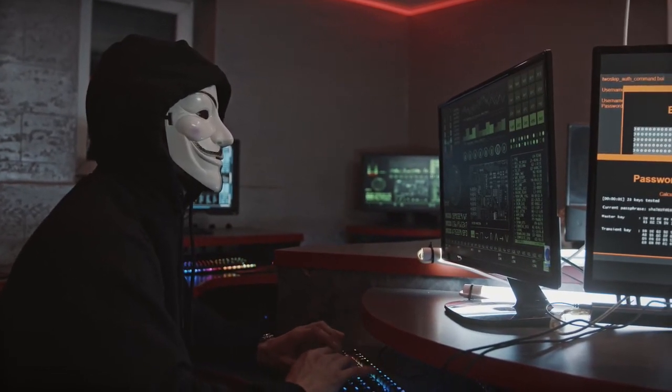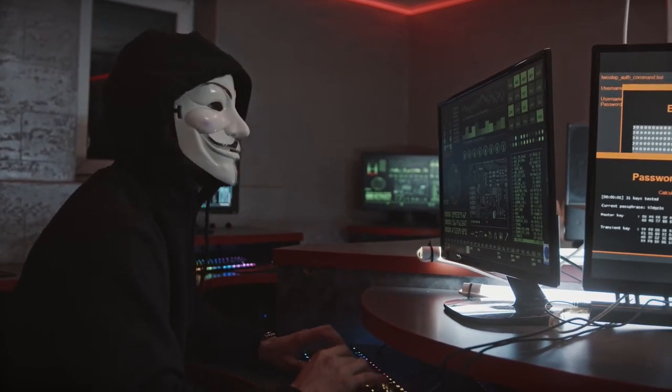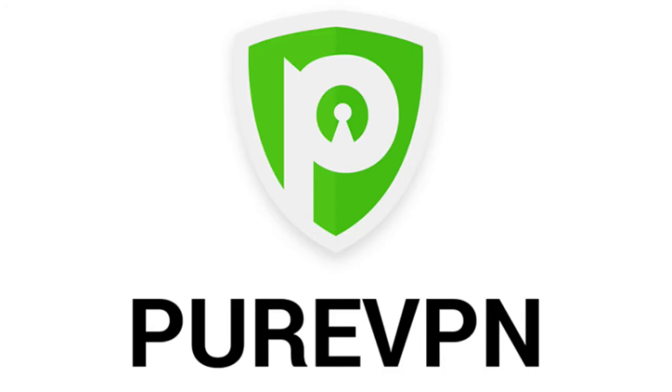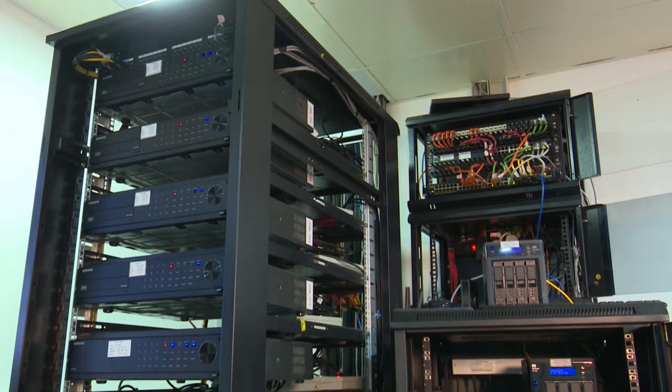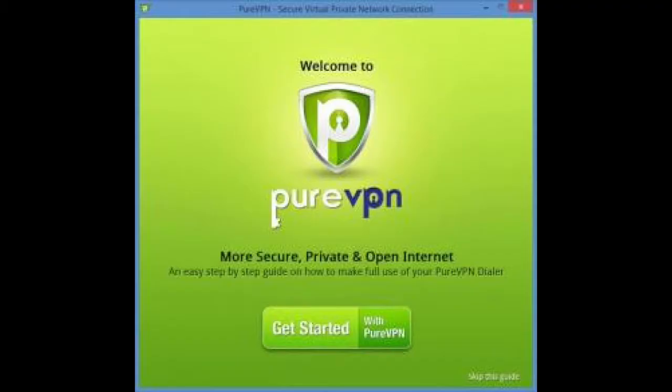With PureVPN, your online interactions and exchanges are protected without limiting or preventing you from accessing what you need from the internet. Because PureVPN has a wide network of servers, they are able to support all VPN protocols, give you both the speed and security that you need. Right now, only PureVPN offers this kind of encompassing level of service.